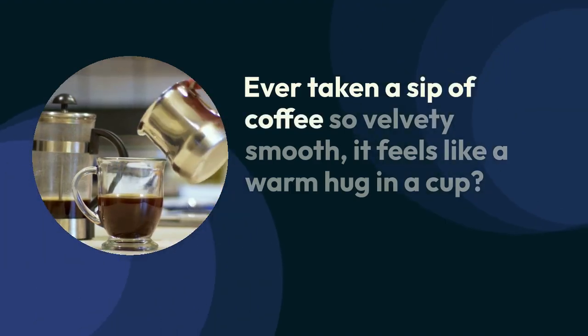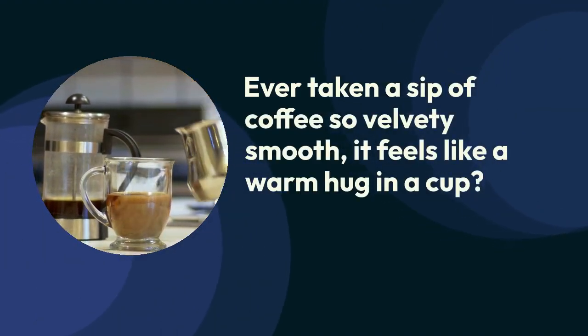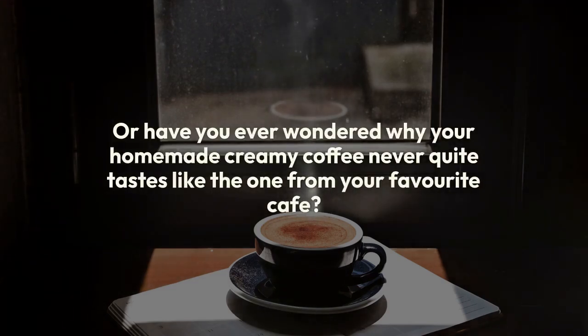Ever taken a sip of coffee so velvety smooth, it feels like a warm hug in a cup? Or have you ever wondered why your homemade creamy coffee never quite tastes like the one from your favorite cafe?